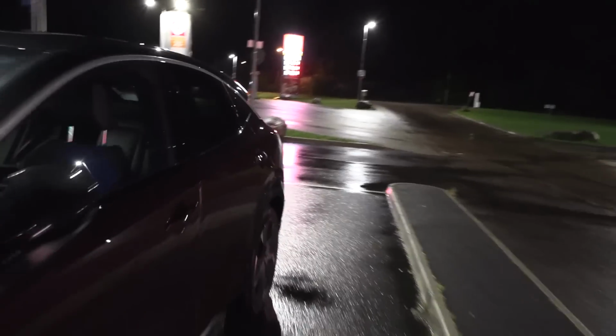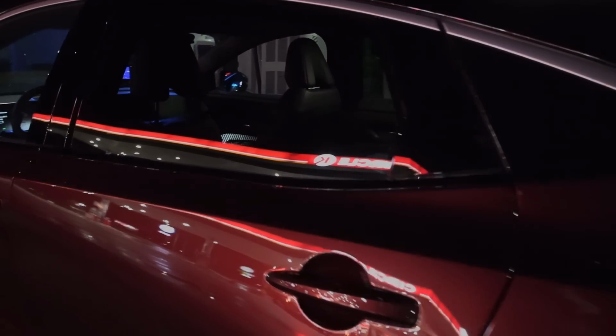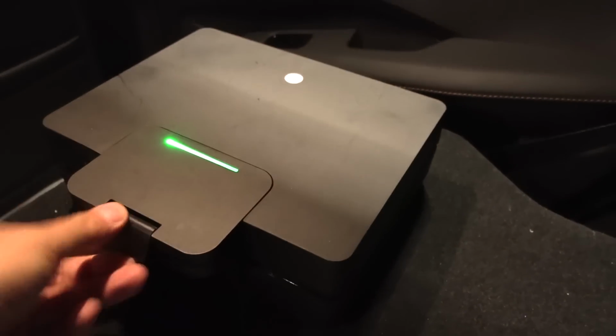But okay, let me show you. I have to go to the restroom, but I have now activated the toaster. Oh, so it's getting ready. We are pulling 900 watts. Yeah, we're heating up the toaster now. So, okay, let's go to the restroom. Oh yeah, let me see. Is it ready yet? A little bit more.